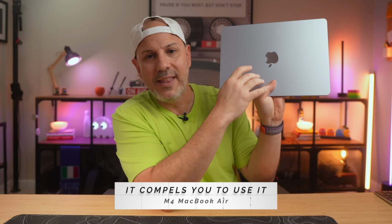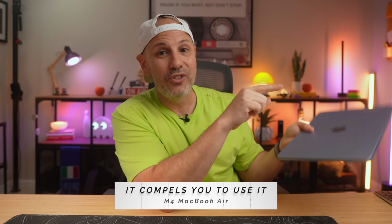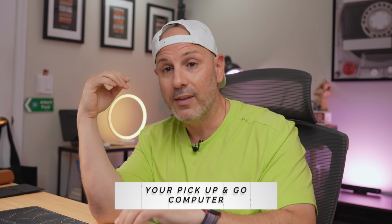This is the kind of machine that you actually want to pick up and carry around because it feels so solid, so light, and built to last. But even with all those upgrades, what really makes the MacBook Air special is just how easy it is to take anywhere. And then once you get there, how long this device will last you.